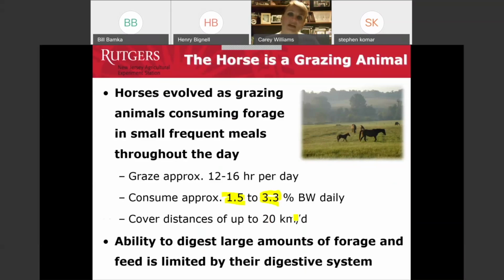So I love to do easy math. I use my 1,000-pound horse. A 1,000-pound horse can consume anywhere from 15 to 33 pounds of dry matter per day. Now, I keep saying dry matter because pasture does have a lot of water in it. It can have up to 80% water. So at any one time your horse can be eating 80 to 100 pounds of grass, and that's with the water included in it.